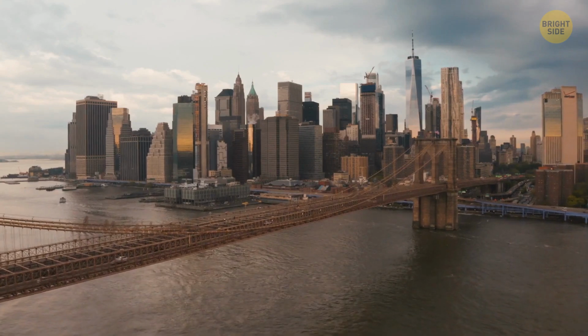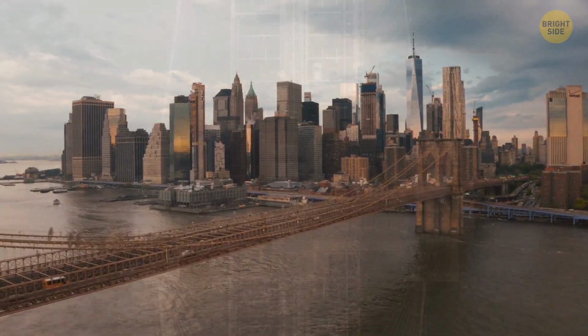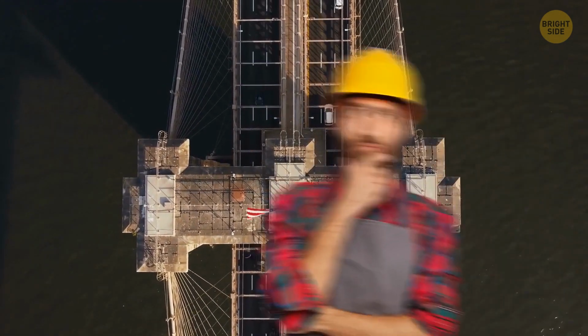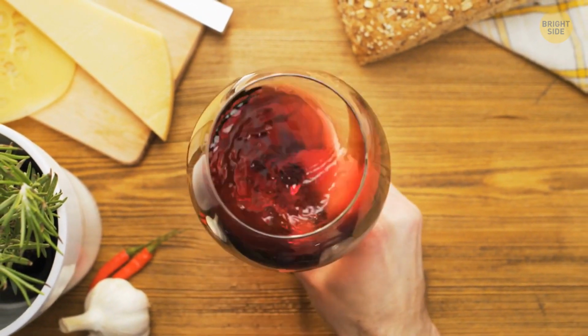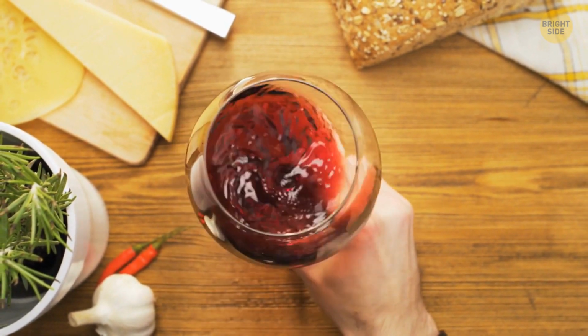When the Brooklyn Bridge was first under construction, the engineers faced two significant problems. Well, the city didn't have enough money to pay for the whole project. That's a first. And local wineries were refusing to relocate out of the path of the construction. The engineer managed to find a great solution to both problems.